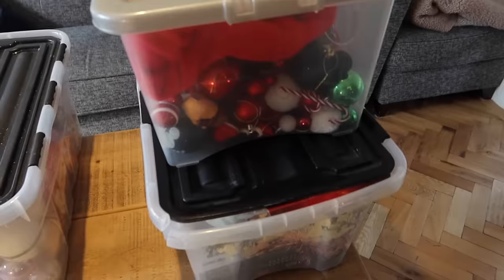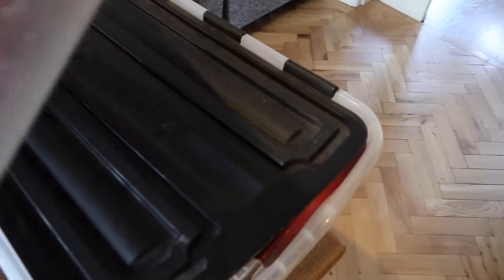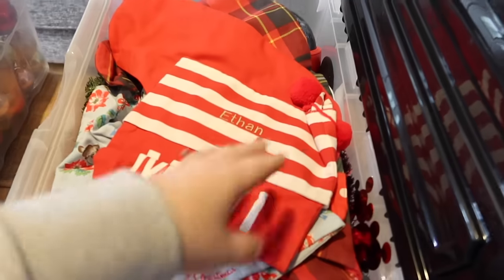So I'm going to fluff it and then try and work out how to put the Christmas lights on. Where are the Christmas lights? Some stockings.